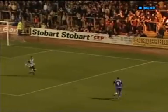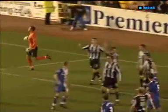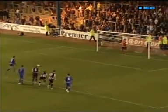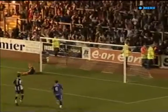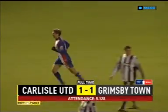But a rash handball by defender Tom Newey earned him a red card from referee Anthony Taylor, and Carlisle a penalty. The spot kick was tucked away emphatically by defender Zigor Aranalde to give Carlisle a welcome replay on Tuesday week.